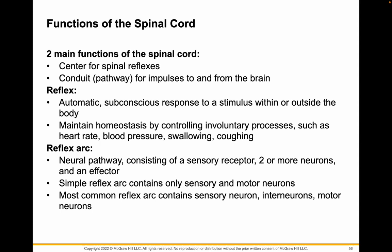So let's talk about what a reflex is. It is an automatic response to something, whether it be within or outside the body. I think about the knee-jerk reflex, which you'll do a lab on. And these help maintain homeostasis and reacting to the environment. And a reflex arc is the neurons that are used to do a reflex, and they have to be 2 or more neurons. You have to have information coming in and information coming out. A simple reflex arc is going to contain only the sensory and motor neurons, but most of them contain the sensory, inter, and motor neuron.